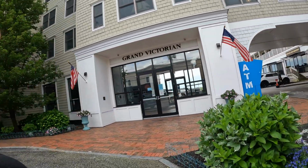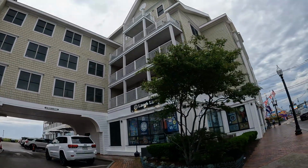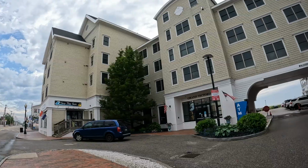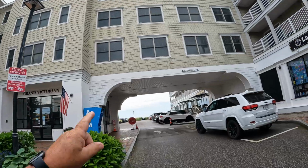Today I'm going to be walking around the Grand Victorian Beach Resort. It's a place you can stay at if ever you're visiting Old Orchard Beach, right on the beach. I'm going to just walk around and show you guys a bit what we got going on here. Beautiful building, 5-story condos, all condominiums, privately owned, but you can rent. 5-story, all condos.